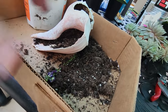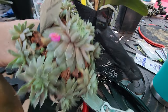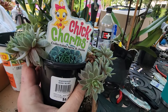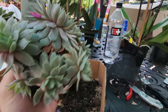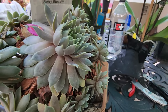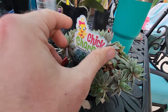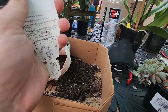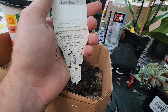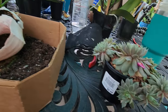I don't want to put too much soil in there just yet because I need to get the Semper Vivums out here. These are the berry blues from the Czech Charms. It's basically the Pacific blue Semper Vivum. The more sun they get, the more of a silvery blue hue they have to them. Pretty sturdy one. You know, hens and chicks, if you live in a hot, humid climate, they don't always do great, but these tend to be pretty sturdy. I've had them come back for me after some fairly wet winters, which isn't saying much, you know.